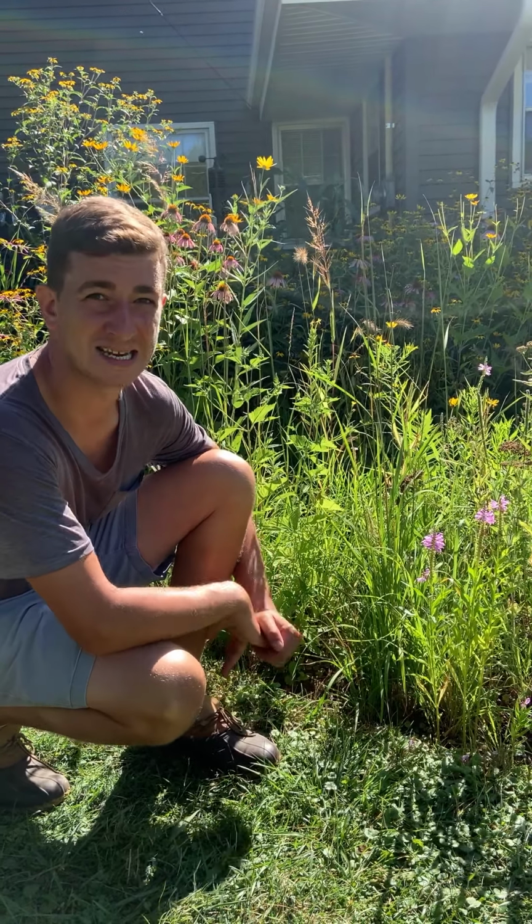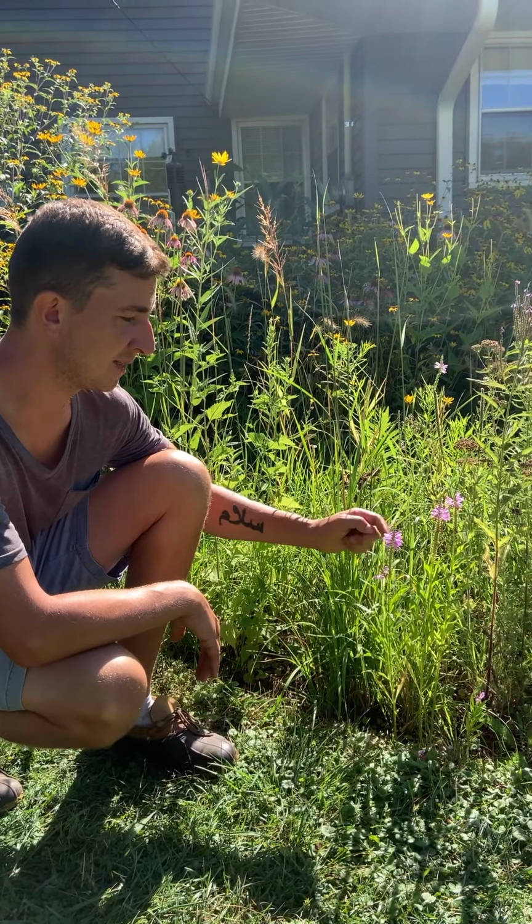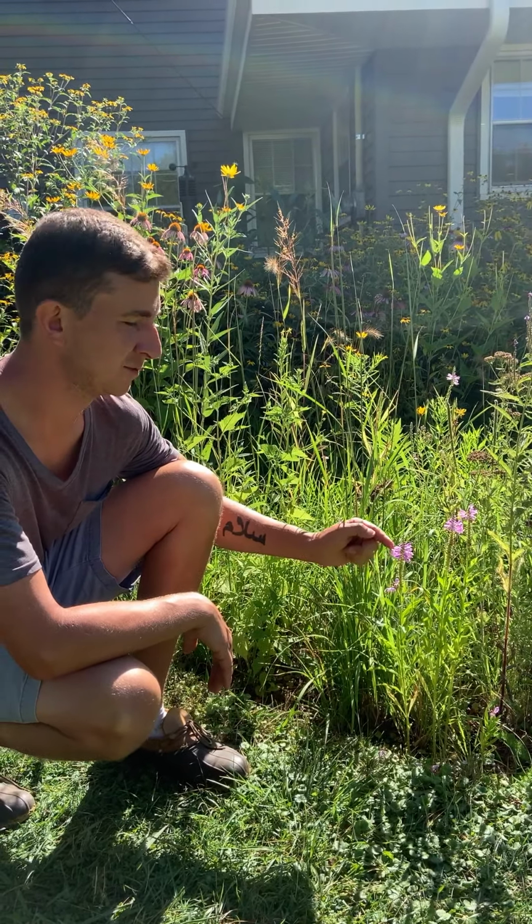Obedient plant gets its name because you can move the flower petals around and they will stay where you put them, which is crazy, a lot of fun, and people find it really interesting.